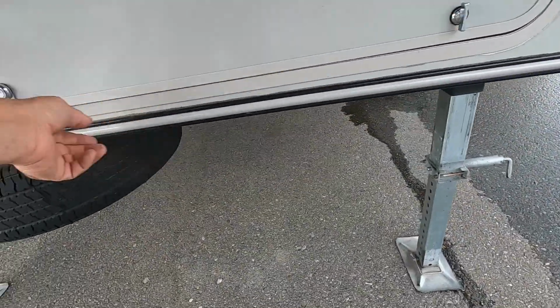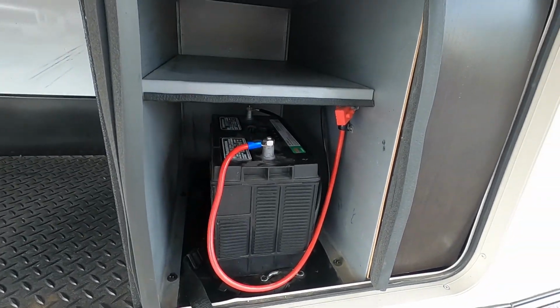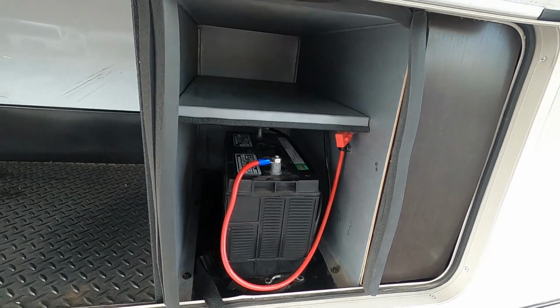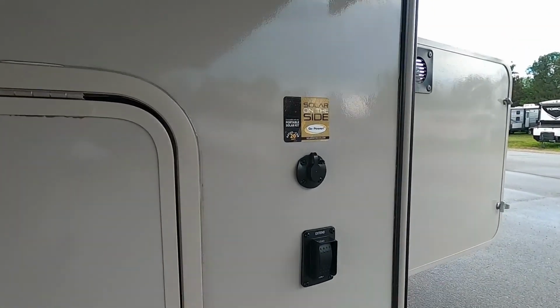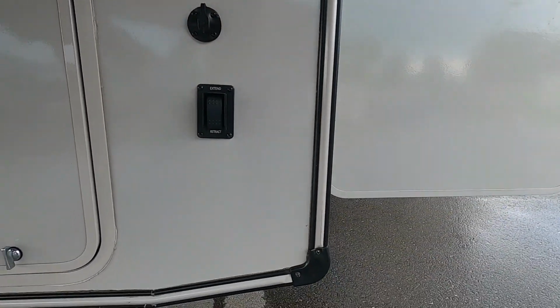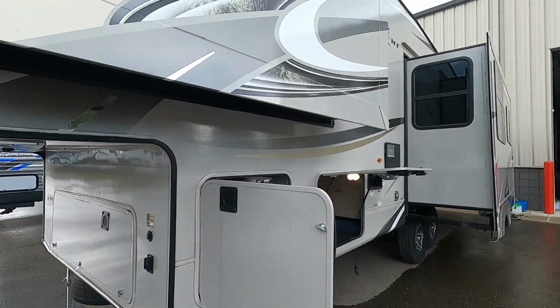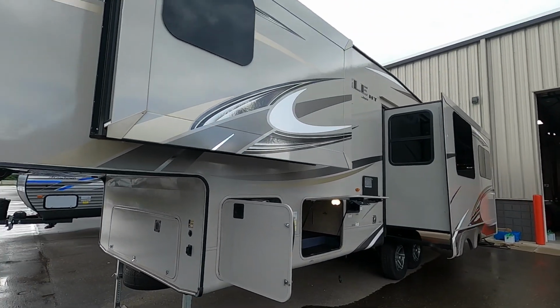Coming to the front of the unit here, your batteries. Check your battery posts now and then. Make sure those haven't wiggled loose over time. Solar. You prep for solar on this. You can hook up a solar panel here, throw it out in the sun, and it'll trickle charge your batteries. Well, that covers everything on the outside. Let's go take a look on the inside.